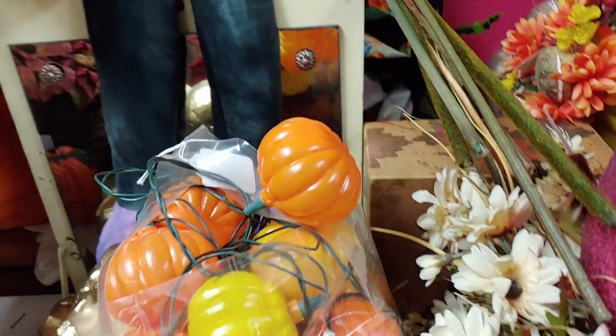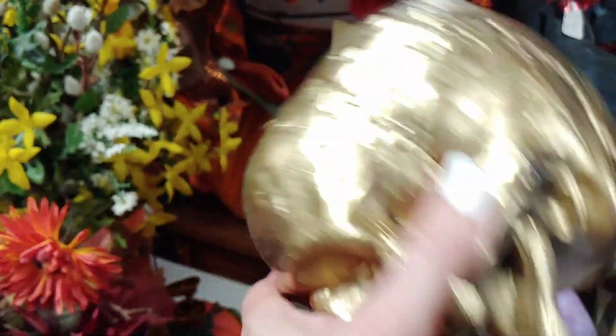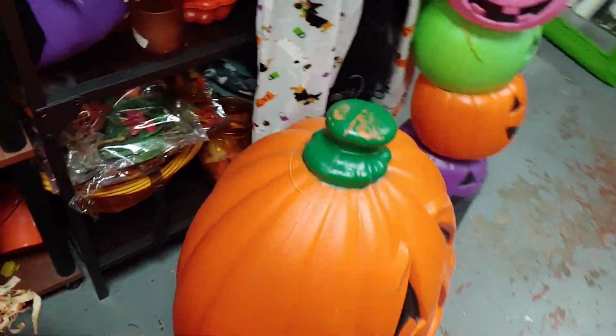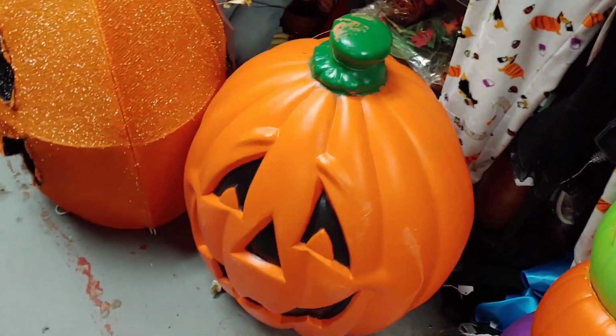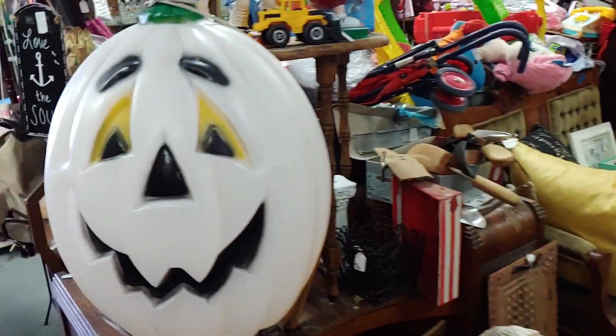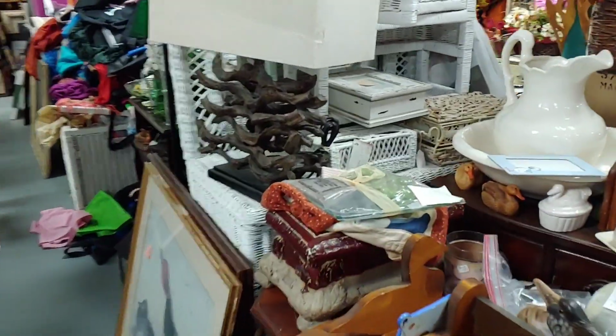$3. I might get those for $3. I think they're cute enough. I'll plug them in and see if they work. Ooh. That's $4. But there's a really nice, look at this one. It's really good condition. Very good condition. These are more faded. She said that was $75. Look at this lamp.